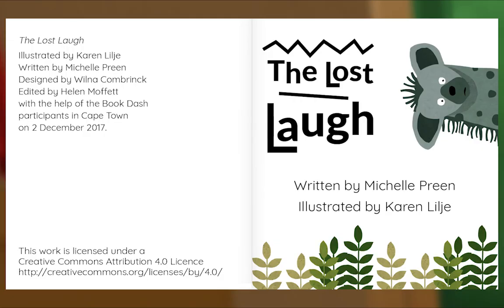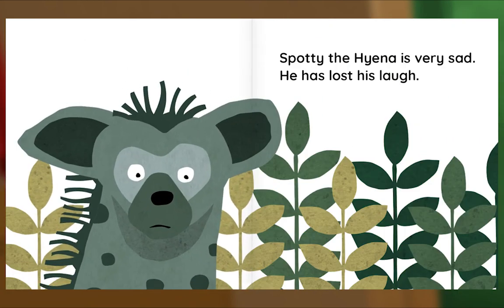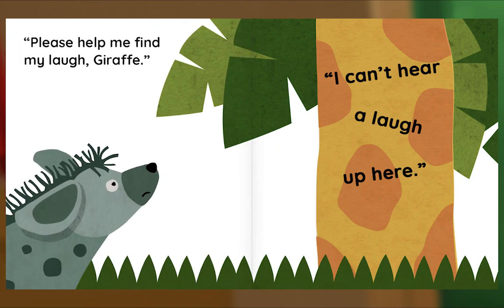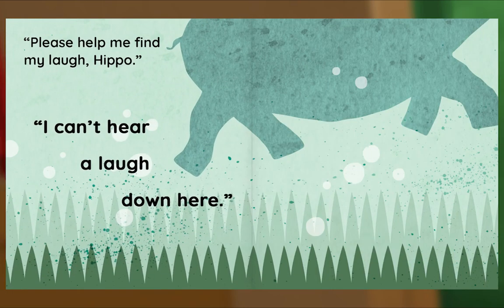The Lost Laugh. Written by Michelle Preen. Illustrated by Karen Lilja. Designed by Vilna Kombrink. Spotty the hyena is very sad. He has lost his laugh. Please help me find my laugh, giraffe. I can't hear a laugh up here. Please help me find my laugh, hippo. I can't hear a laugh down here.